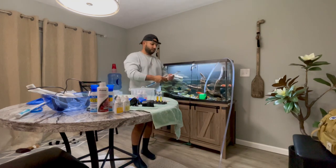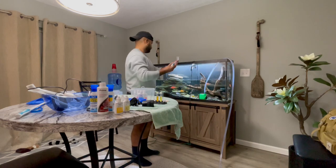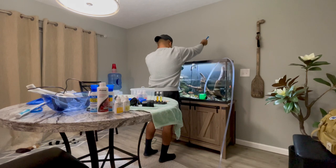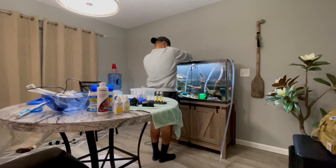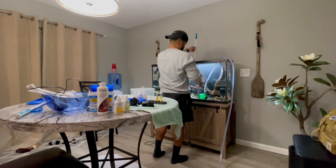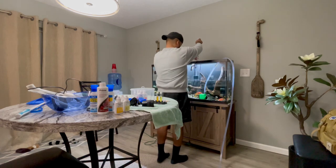And while that's going on, it's a great opportunity to go ahead and, if you wanted to, on the inside of your tank, scrub the glass, get that free of any algae or film that might have built up over time. This doesn't happen too much in my tank, but I'm pretty picky about how clean the glass looks.